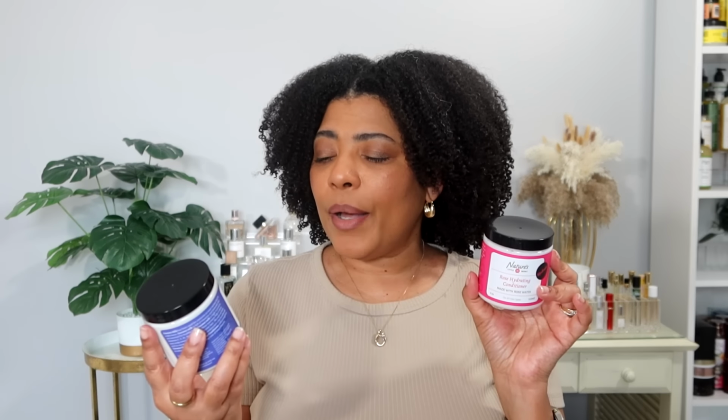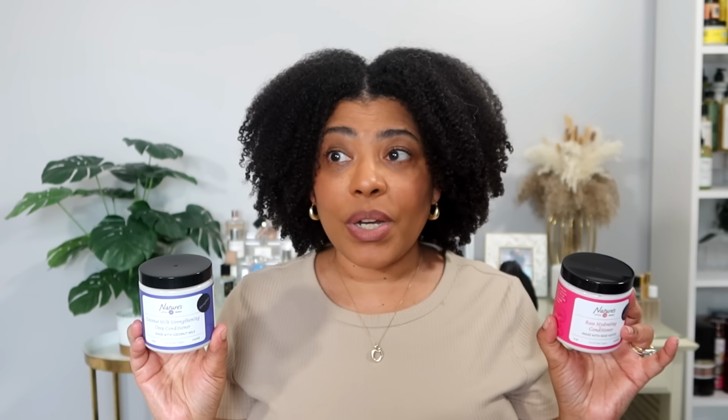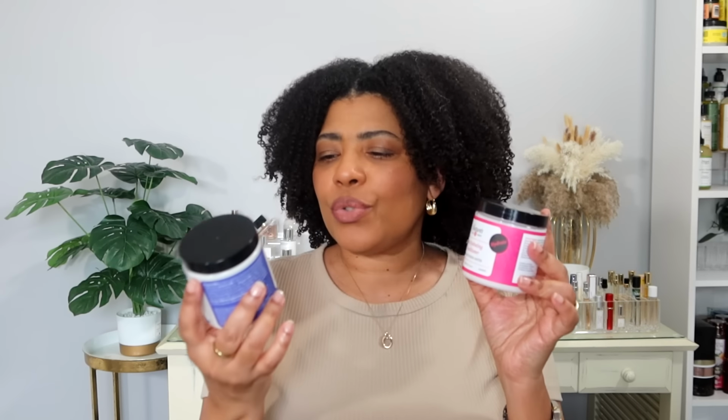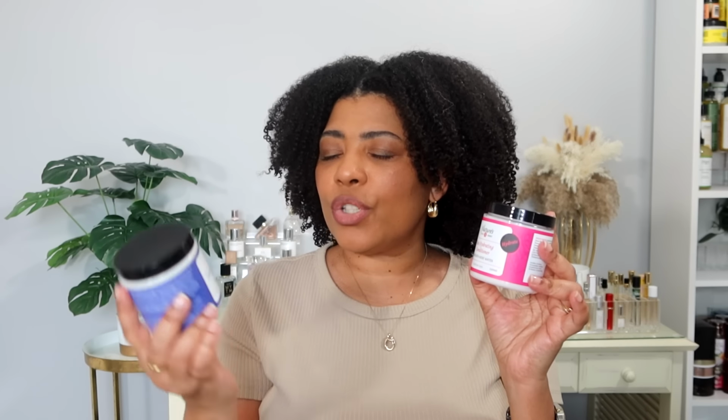And then I also like the coconut milk strengthening deep conditioner. So I pulled these two out. But like I said, I like the agave one as well. Loads of slip with all her deep conditioners, in my opinion. So I don't think you can go wrong with either one, but for me, the mixed fruit is on the bottom of the list. I didn't want to bring all of them out, so I brought these two. The coconut milk is a strengthening one, and this is a hydrating one. So I just showed one of each, but I love these. I have repurchased over and over and over again.